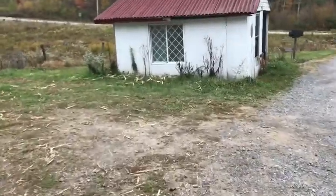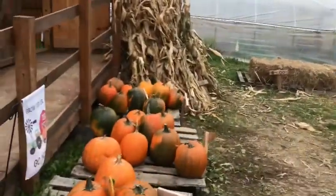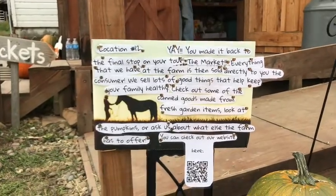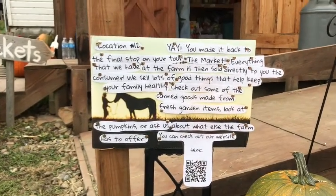Check out the pumpkins. Oh, wait, there it is, the 12th location. Oh, it is our market. This is the final stop. This is where the farmer makes the money, at the store.